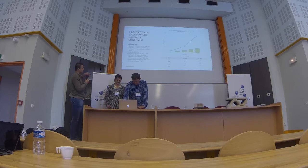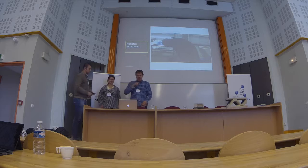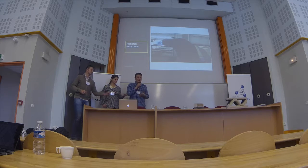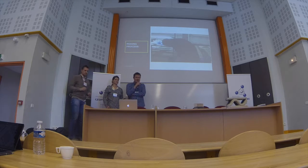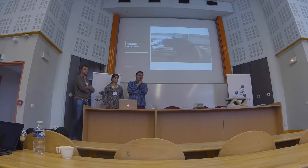And the final mechanical strength 34 megapascal on compressive, and almost 9 on flexural. So as you can see, we don't need 100 megapascal constructions. We need only 44, but we lower the price 10 times.